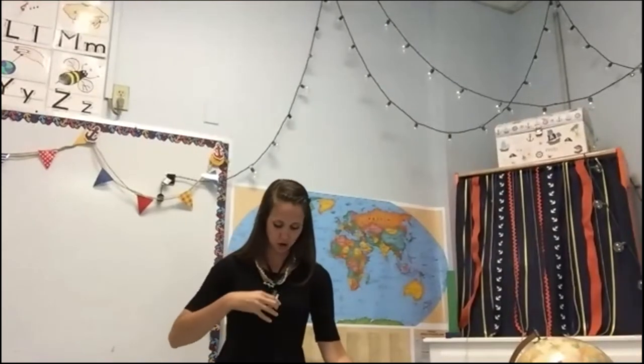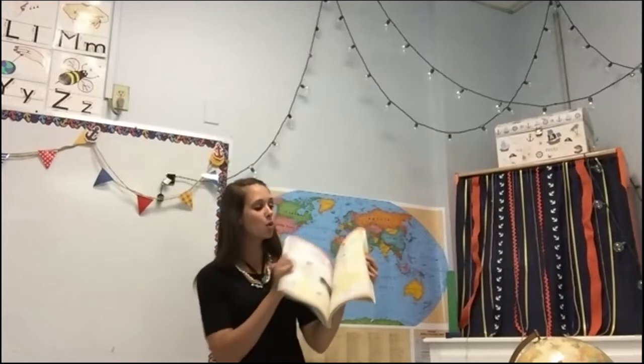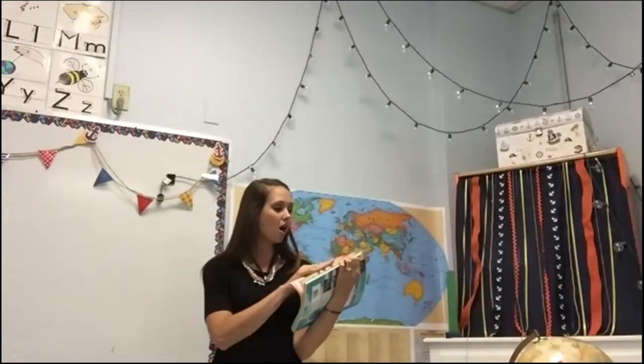And the book that we're going to talk about today is the Atlas. And the Atlas is one of my very favorite books in the reference section because it is a book full of maps. And it's so cool because it not only has maps of our country, but every single country in the world, every single continent in the world. And as we get into our country of the United States of America, it also has maps of every single state.